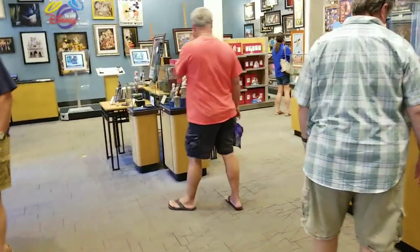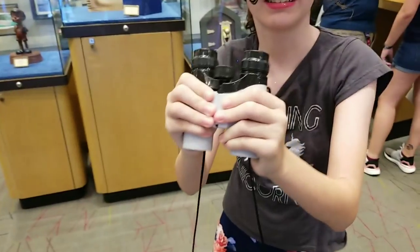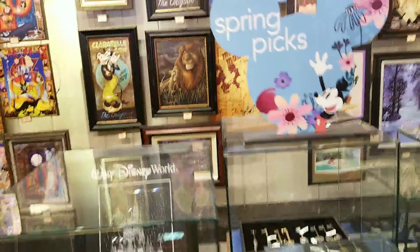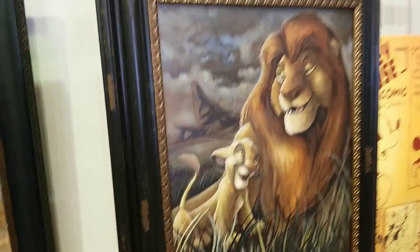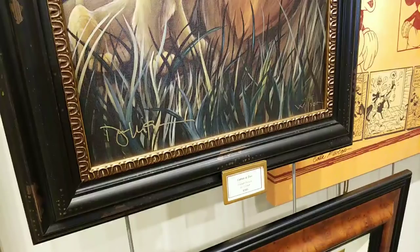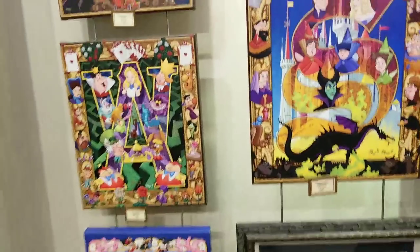This happened. So my binoculars fell on the floor, and now they're stuck in place. I'll look at them when we're done. I'll show you the rest of the stuff through here, guys. And that's really nice, too. That's a good Lion King one. These artists, I tell you. Painted this. That is beautiful. Some people have more talent in a little finger than we do in our entire life.